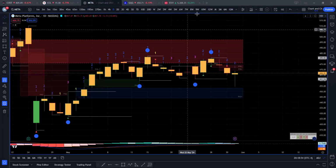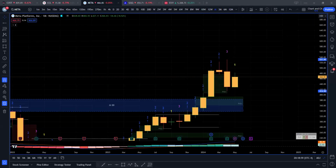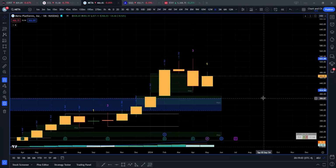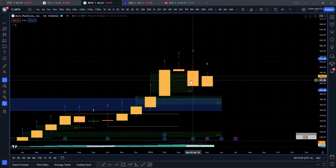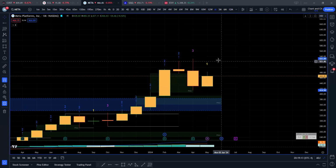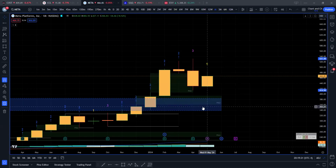All right. So a couple of things. With Meta, we get the 3, we got the Holy Grail. Now we can either get the 3-1-2 continuation and then we just take off. Or, if it's bearish, I would probably feel more comfortable for it to go 3-1-2 up. If it goes 3-1-2 up, but ends the month wicking as a shooter, then I would say we're probably going to go down.